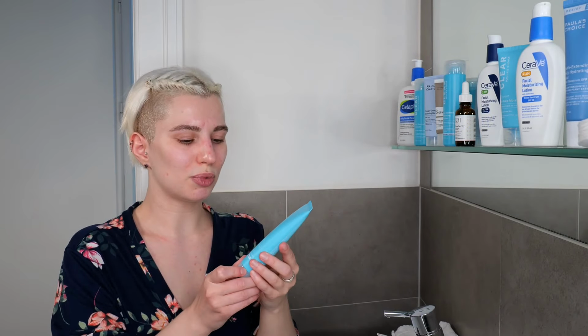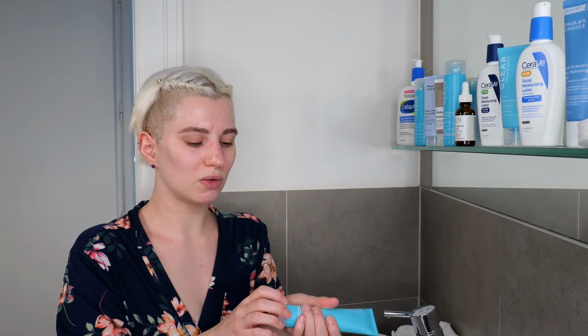And so when working with benzoyl peroxide and you're using Paula's Choice benzoyl peroxide treatment, this one is a very light gel. It's more liquidish than a gel actually. And when using it, you're only going to apply it to the affected area. So since I'm currently suffering from acne on certain areas, I would only use it on those specific parts. I wouldn't use it all over my face, but only where I really feel the need.